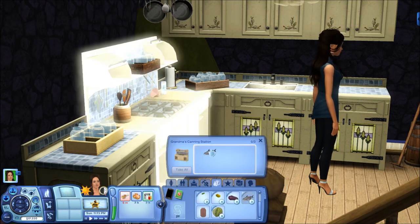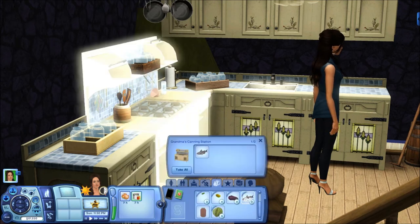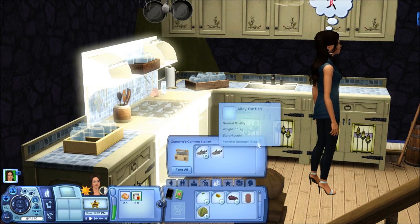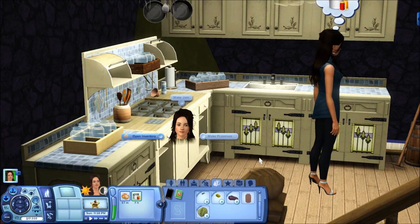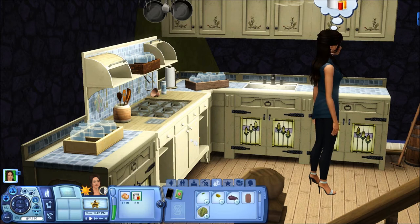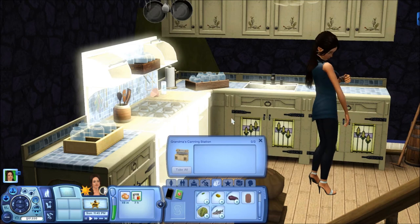I wonder what fish does. No. Fine. What did I do? All right, here we go. Trying to grab all of it. There you go. And let's see. No. All right, so fish, you can't do anything. I wish you could cook something else. All right, so let's take that, put it back in her inventory. So yeah, that's what it does.